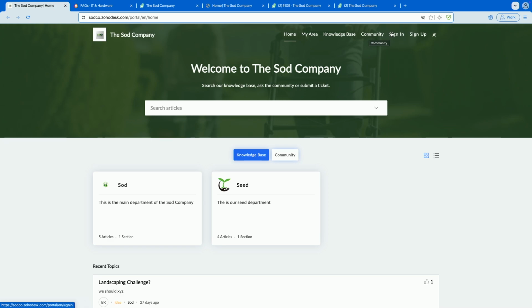And you can have a sign-in option, right, or a sign up. So customers can come here, sign up, have their own little profile where they can maneuver, or you can just kind of keep this lightweight where it's just articles, right? So you have quite a bit of options on how we're going to customize this page.